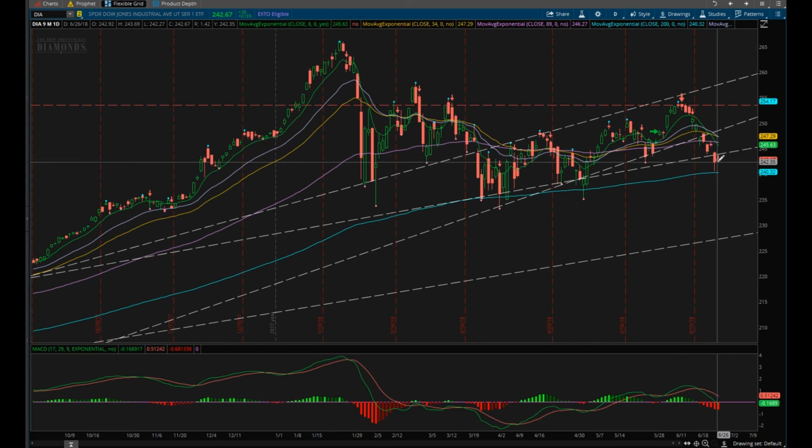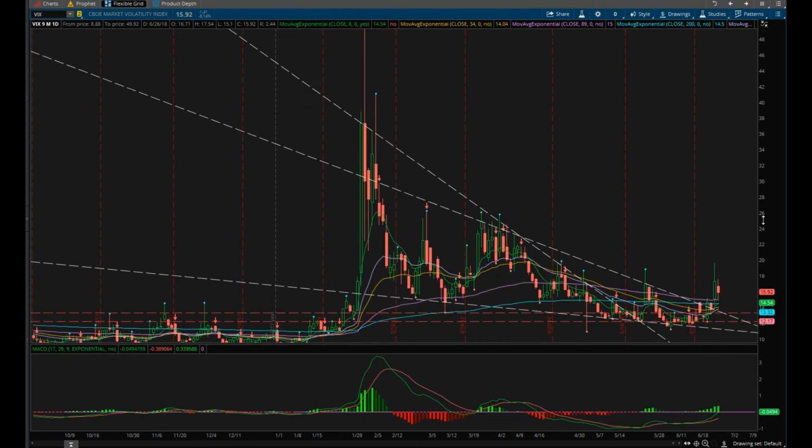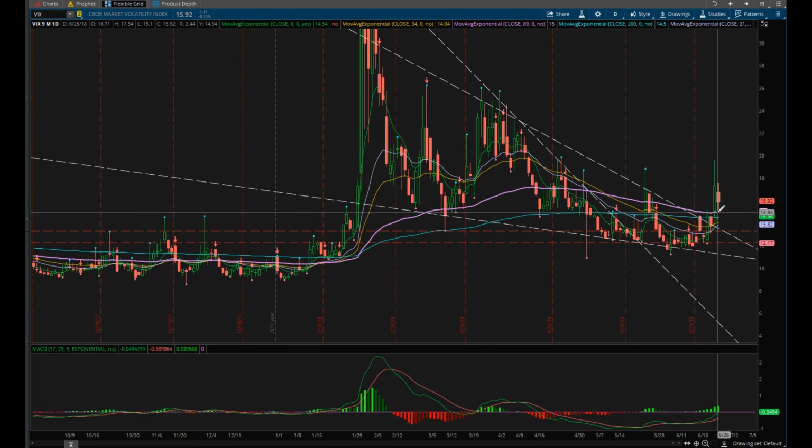Then Diamonds also moved down, also found some resistance at this diagonal yesterday, but it did not continue falling to the downside. So there's some support at the 200 EMA in here. VIX came down a little bit and found some support in this area here. Let me move this one a little bit so we can see it better. Found support here and then bounced back up.